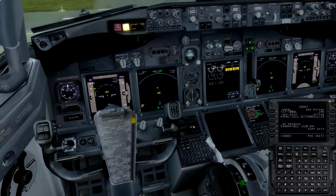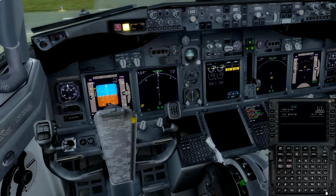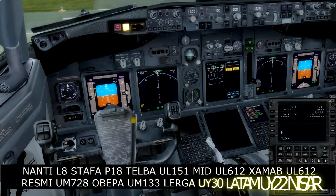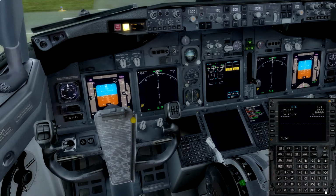So while the IRSs get aligned, actually I'll just give it the initial coordinates right away. Let's do that like so. There we go. Switch that to route. We do have a company route. It is FL 2244, like so. There we go.